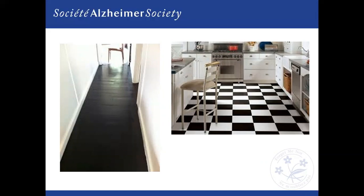The image on the right shows a black and white checkerboard pattern on the kitchen floor. To a person with dementia who's experiencing that loss of depth vision, the black squares can actually appear as a series of holes in the flooring. And so the person with dementia will likely avoid walking there for fear of falling into those holes.